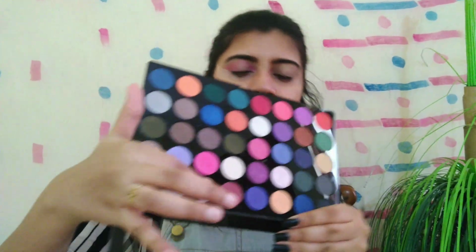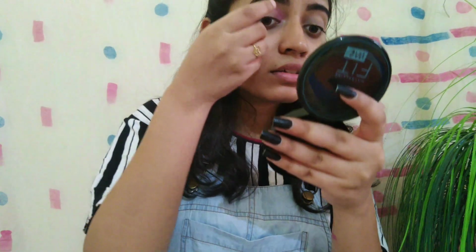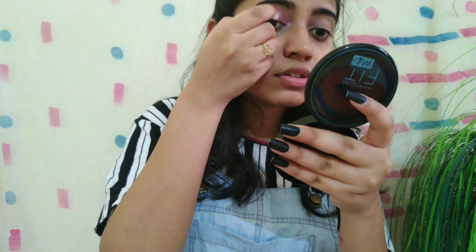Beautiful shade in the center of my eye. Just going to take it on my fingers. Just going to apply it in the center. Just look at it, it's so beautiful.